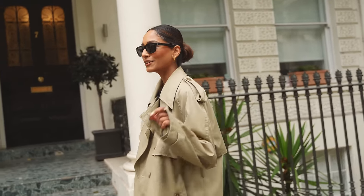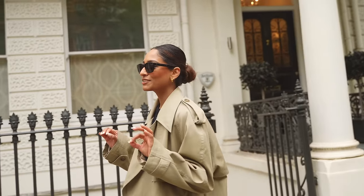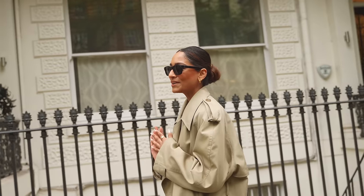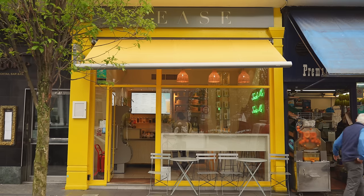One of my favorite spots in this area for juice is called Teas, and I love a juice, and they do really great smoothies and juices. My favorite thing to get is the green boost. They put bee pollen on top and it's so delicious.